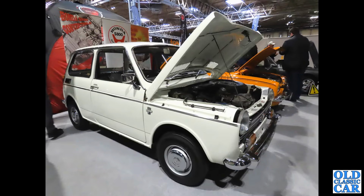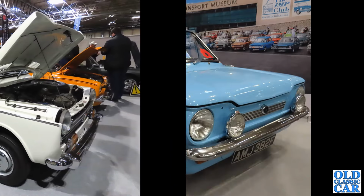Back over in the Japanese corner, and we've already seen the little orange car on the side there, but in the foreground we've got a Honda N600. Little two-door car there, the front end very reminiscent, I always think, of the Mark II Austin A40. Very rare sight in this country, most of them have rotted away many years ago now.